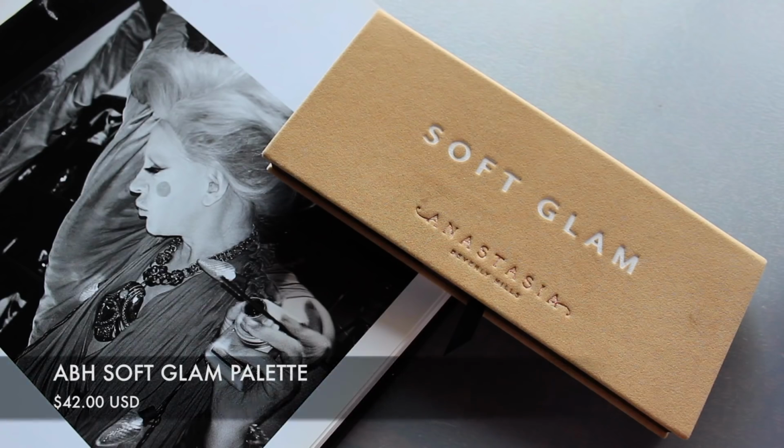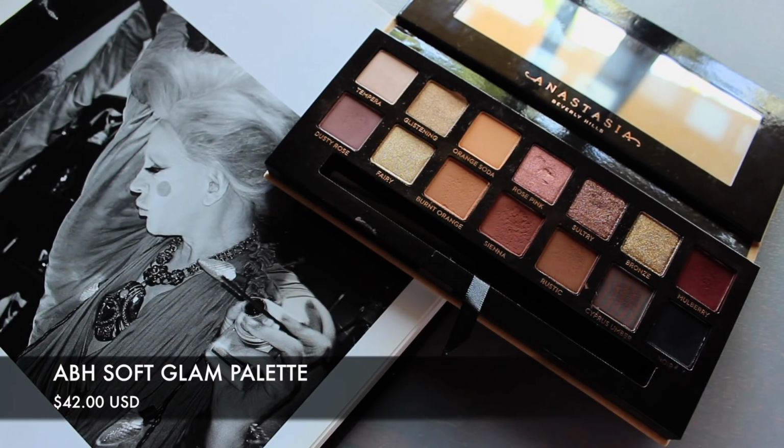My last item is something I picked up at Fame Expo, but I just tried it out the following month. So I picked up ABH's Anastasia Beverly Hills Soft Glam Palette. I took my time getting Soft Glam because I read that some of the colors were from the Modern Renaissance palette, so they were sharing. And then some shades were in singles. So I had to look at my singles and my other palettes and match up which ones is which.